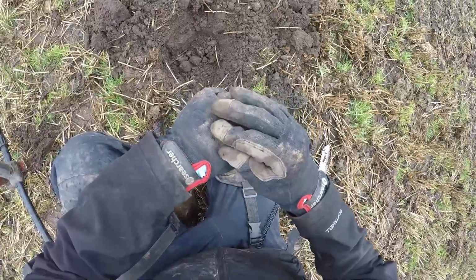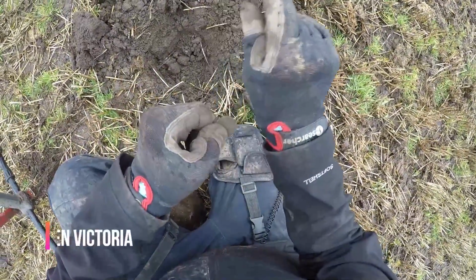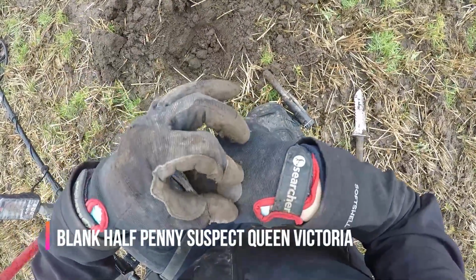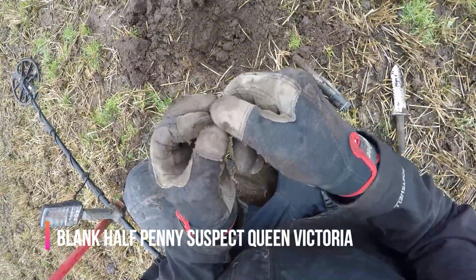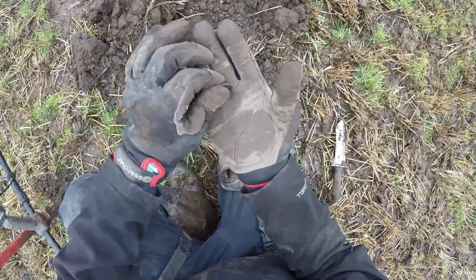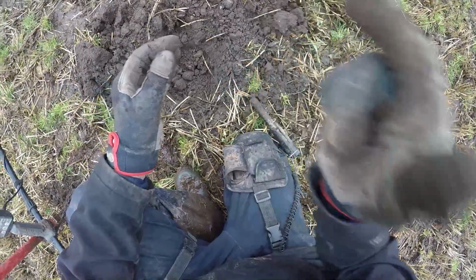See if I can get a wee bust, maybe. No. Not at the moment. I'll get a wee clean when I get home. But yeah, second coin of the day, another wee halfpenny. Nice. On to the next.